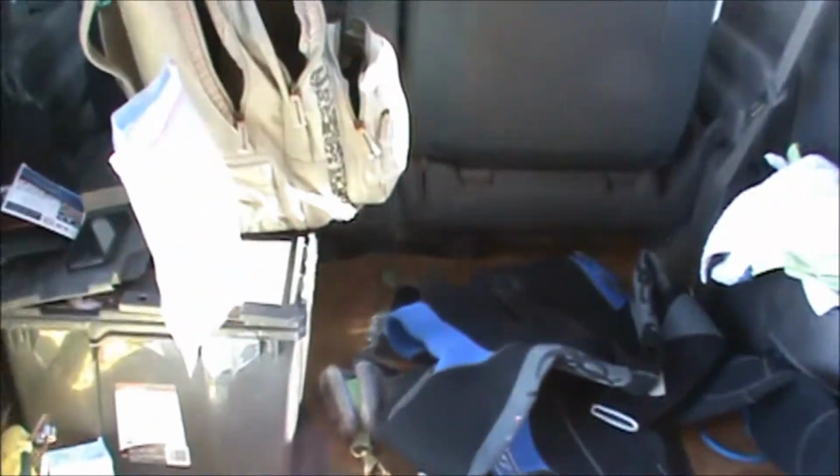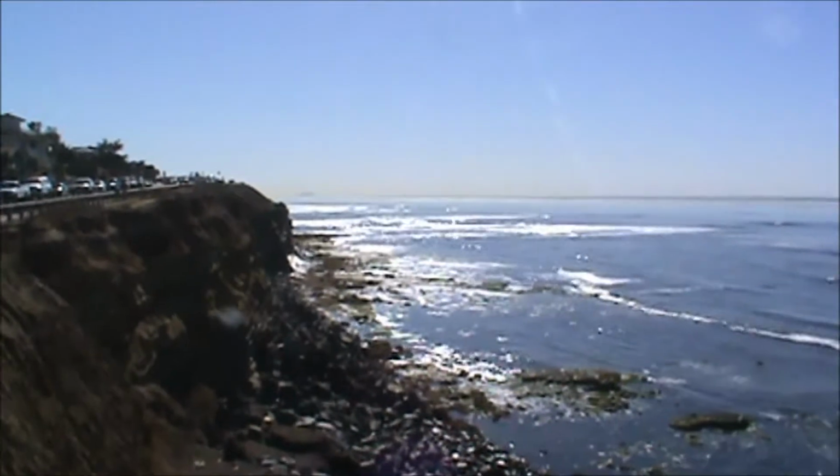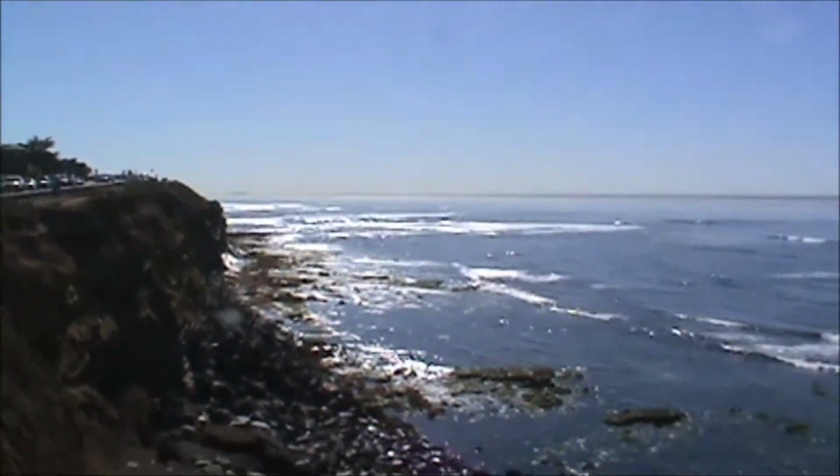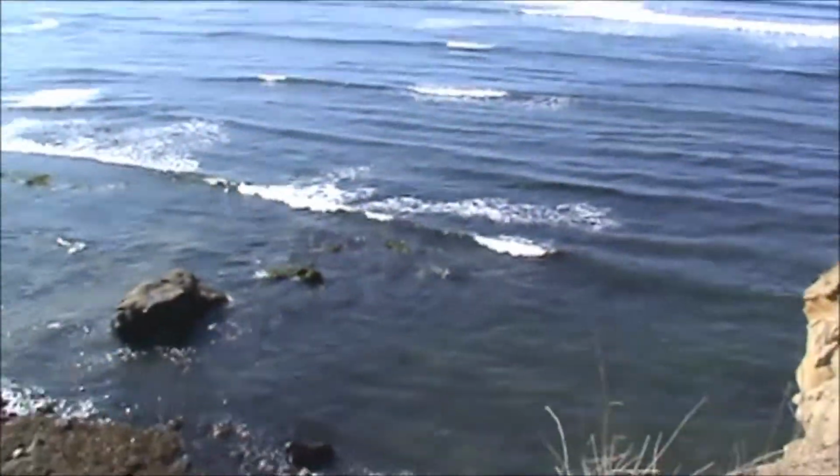We'll be back down close. And this is it. Lobsterosauruses. Oh, you can see the Coronado Islands out there. Anyway, this is one of my spots. We'll see how we do today.